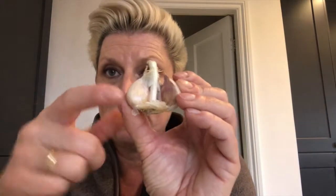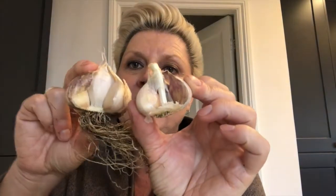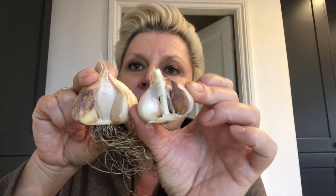variety. And I'm just going to show you what I mean by, see this bit in the center? There's your hard neck. Whereas look at this. This is the soft. You don't get any of that palaver. So that's the difference again between the two. So yes, Ducot, that's what I'm going to do.